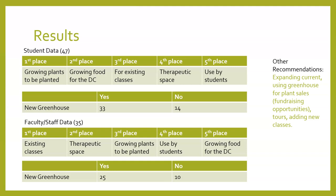And out of the 47 students that were surveyed, 33 said yes, we do need a new greenhouse, and 14 said no, we don't need a new greenhouse. 35 faculty and staff were surveyed. Out of their choices, first place was existing classes, second place was therapeutic space, third place was growing plants to be planted, fourth place was use by students, fifth place was growing food for the dining commons. And out of that 35, 25 said yes, we do need a new greenhouse, and 10 said no.